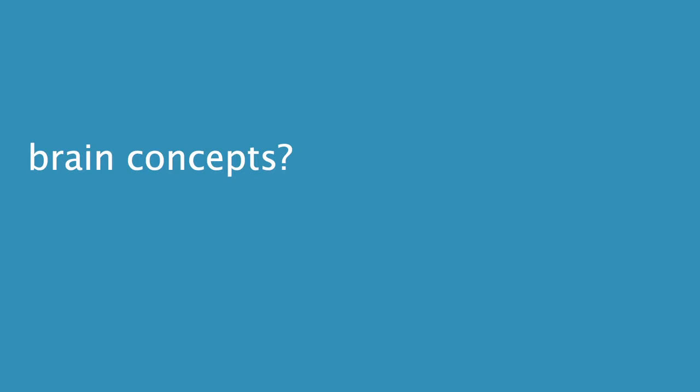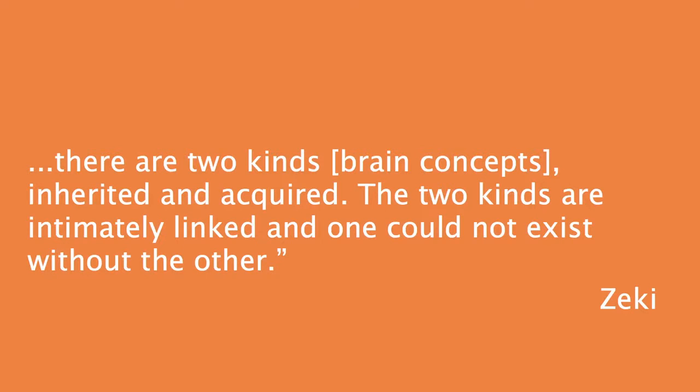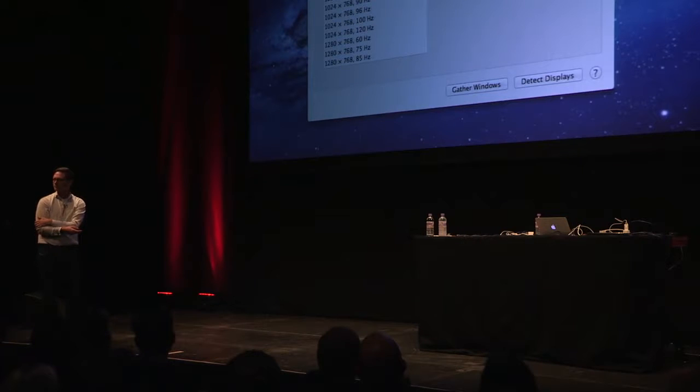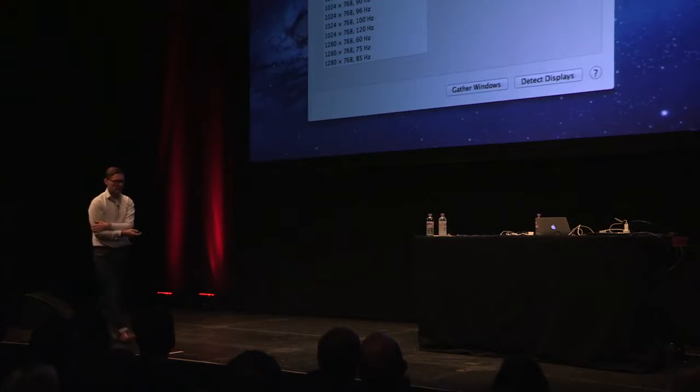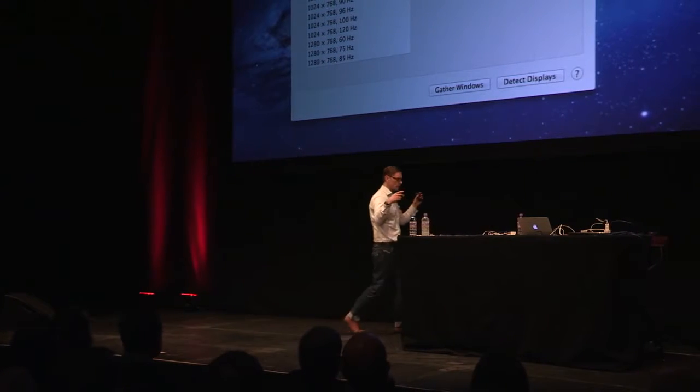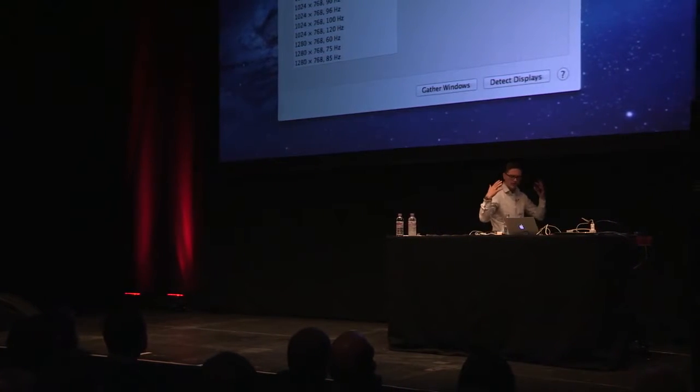So Zeki talks about this idea called brain concepts. And brain concepts are really interesting because they come in two types: inherited and acquired. And with inherited concepts, what they do is they organize the signals that actually come into the brain.